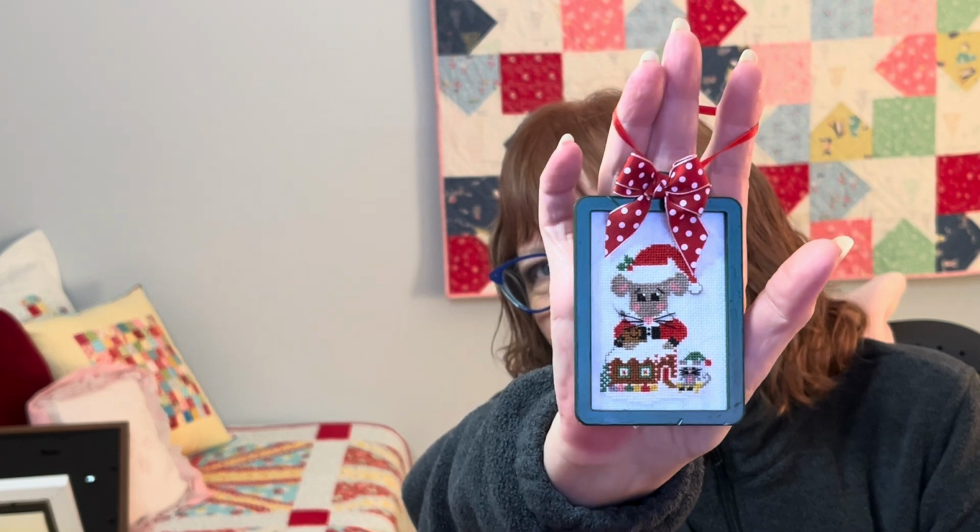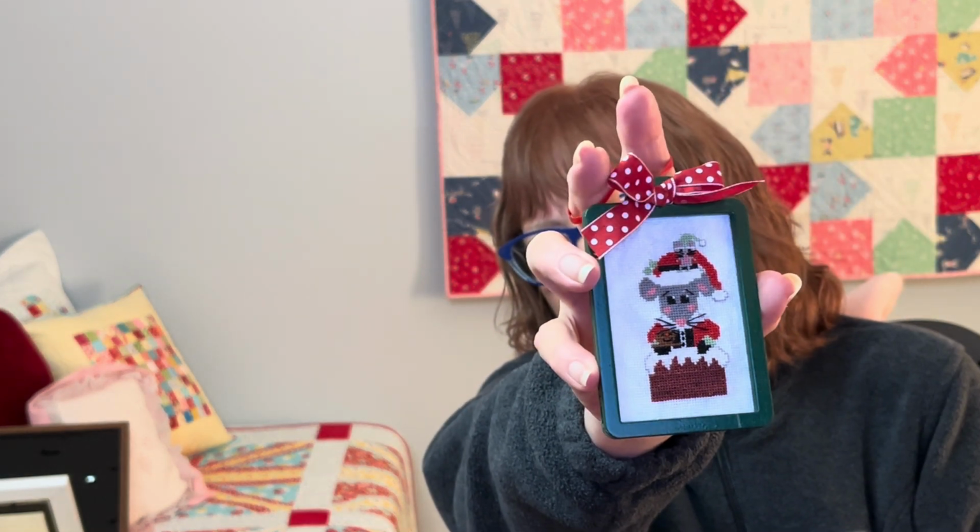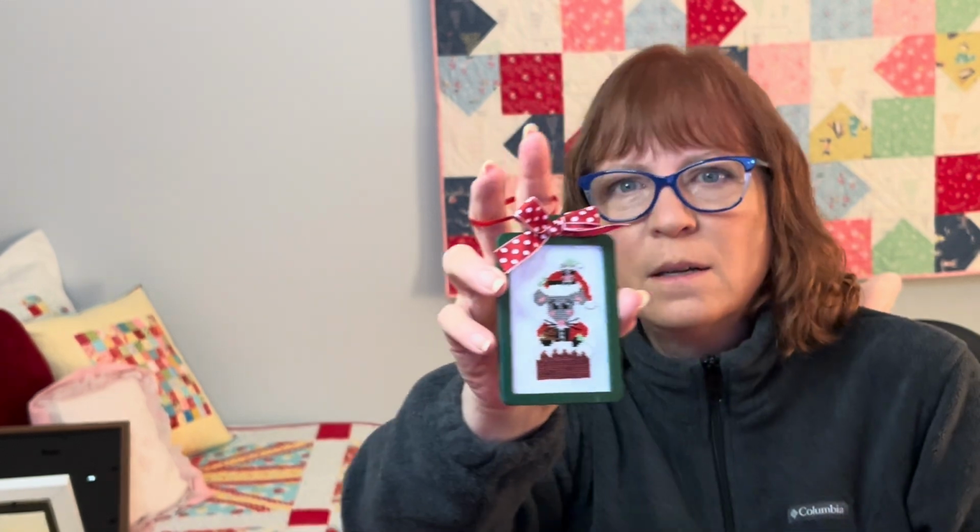So making the little gingerbread house. So that's one. It's like a little frame ornament kit, this was. And then I've got the little one going down the chimney, and he has a little mouse up on his head there. They're cuter from afar. Well, the color's better.